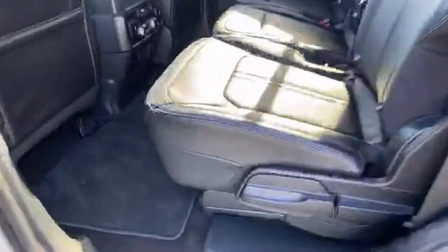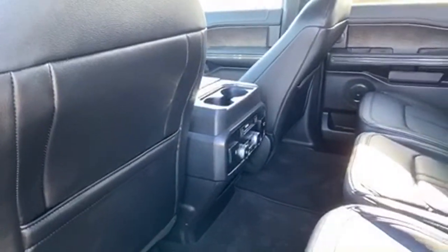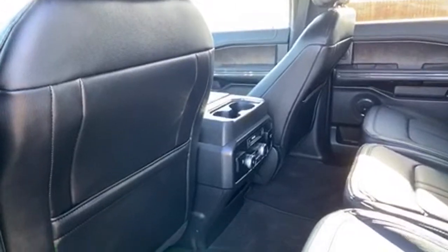The seats are interesting. Does anybody have any comments on these seats? I don't know if I'm a big fan of these seats. We lost sound again. Gosh darn it. Oh, you know what it is? I know what it is.